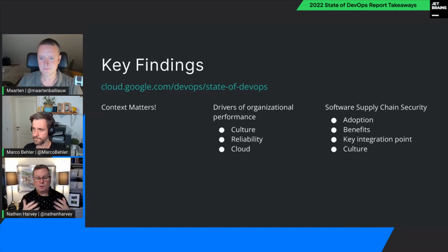It matters to you. It matters to me as an engineer. I don't want burnout. I don't want to run insecure systems, but it also matters to the bottom line of my organization, so it matters to the CEO. That's pretty cool. And then finally, maybe the most important finding around software supply chain security was that healthier cultures tended to have the best software supply chain security practices. In fact, culture was the number one predictor of those practices.